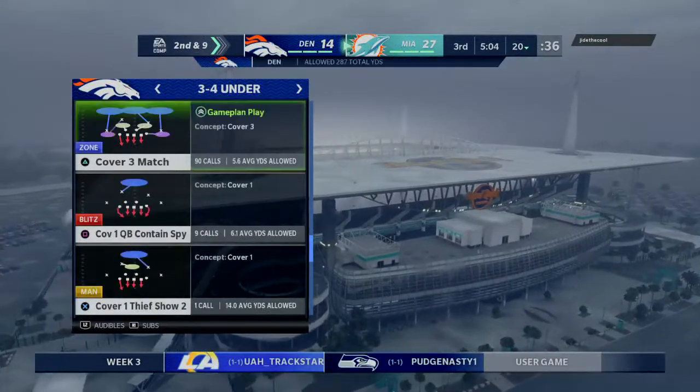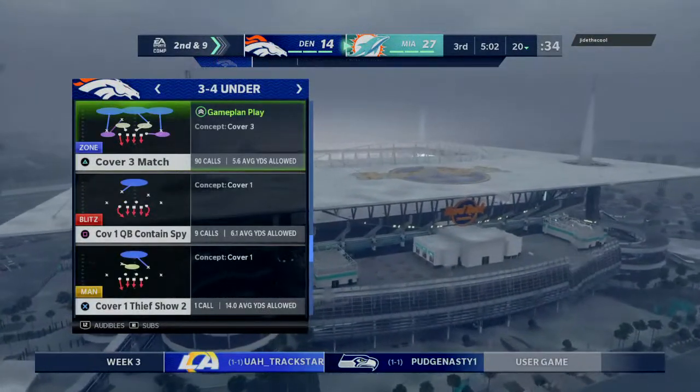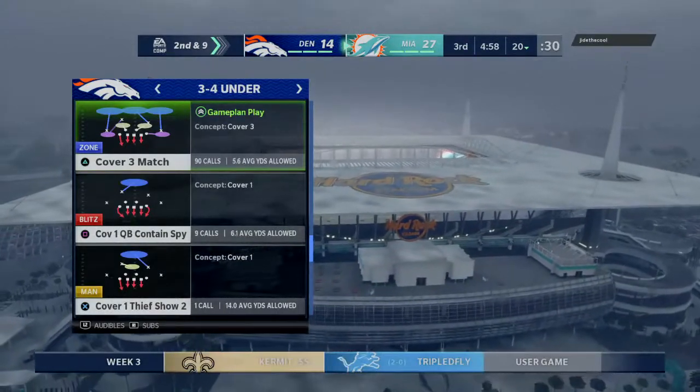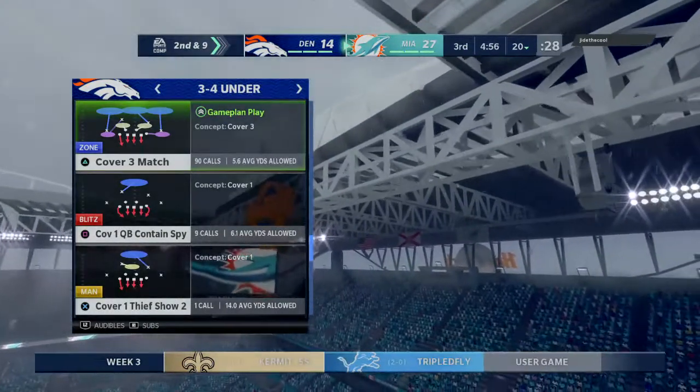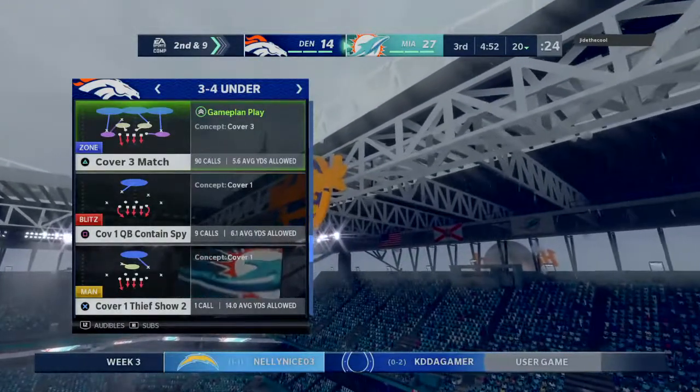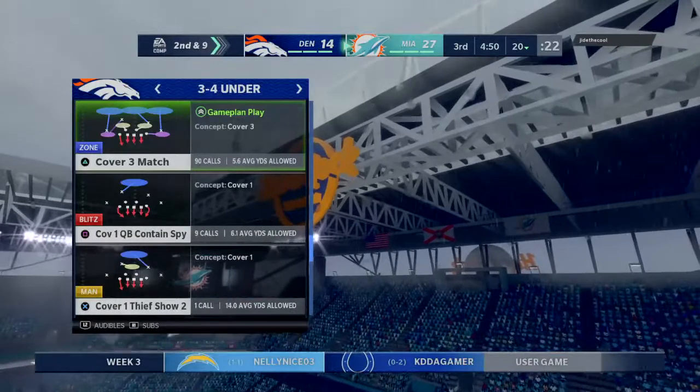Well, it's hard to have vision as a runner and find a hole when there's nothing but defenders in your way. They stacked that one up really well. But give him credit. Instead of trying to bounce it out and turn it into a big play, which might have turned into a big loss, he kind of just took his medicine there and took the 1 yard.